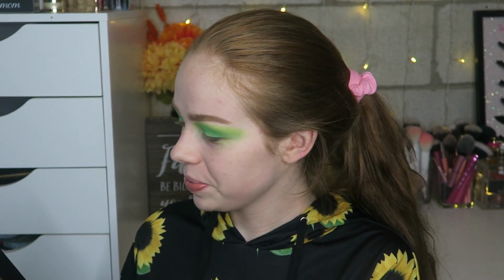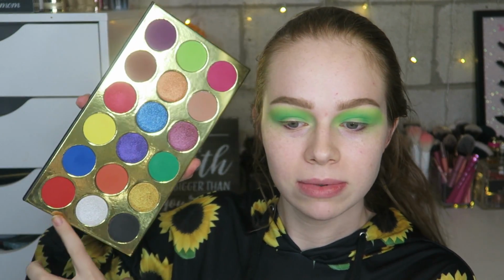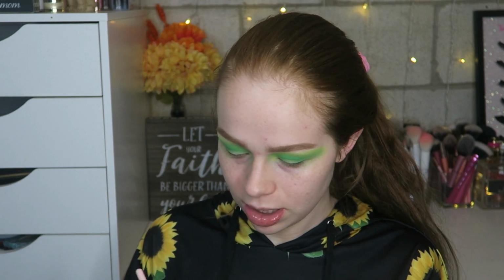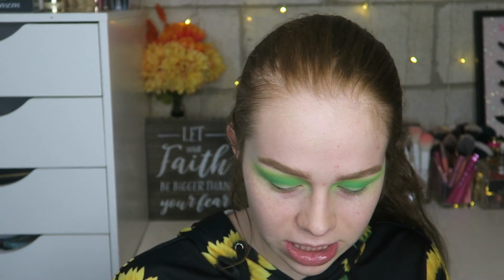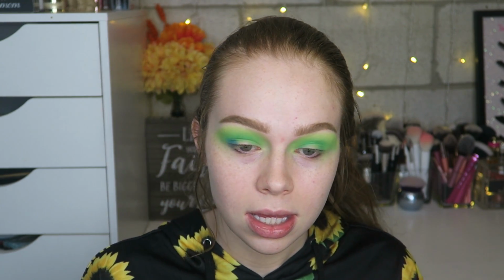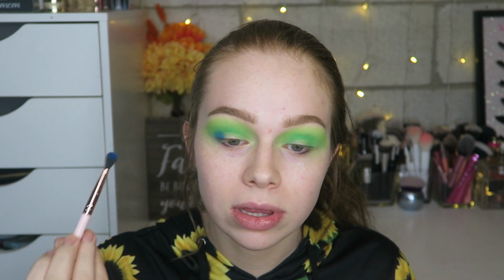Alright, so my memory card ran out of space, but I'm going to go ahead and go into this really beautiful blue shade right here next. And I'm going to do it on a slightly smaller fluffy crease brush. And I'm going to keep this mostly on my outer V. It's going to turn more into a teal shade on the eye because it's mixing in with the greens.